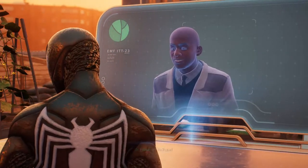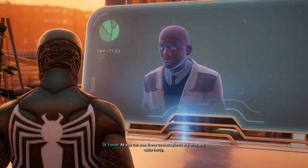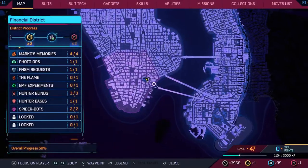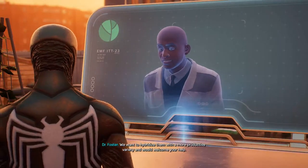Hello, Peter. As you can see, these cassava plants are alive and quite hardy, but grow too slowly for food production. We want to hybridize them with a productive variety and would welcome your help.